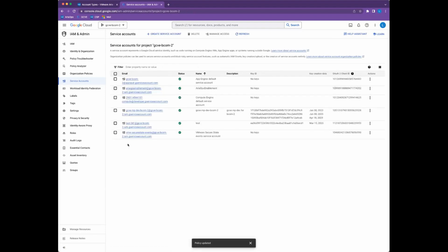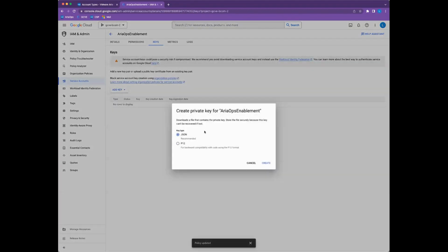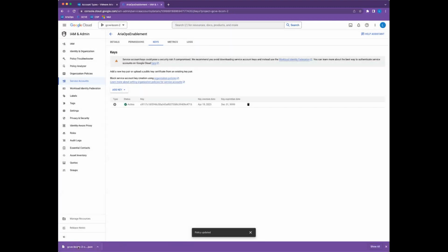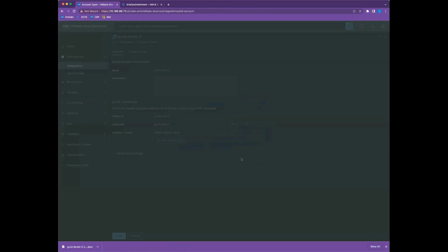Now that the account has been created, if you noticed, it's not just the service account. We need the service account JSON. How do I get that? You can get that by going into the one we created, Aria Operations Enablement, Actions, Manage Keys, and then within keys, you can add a new key, create key, and there are two key types. Please select JSON and then click create. You can download this JSON file, copy its contents, and populate it within the credentials field right here. That is the first step that you would do.